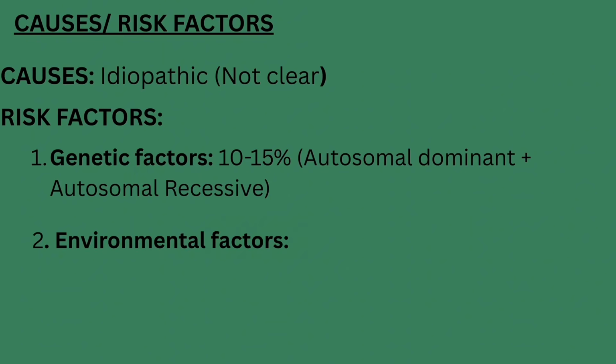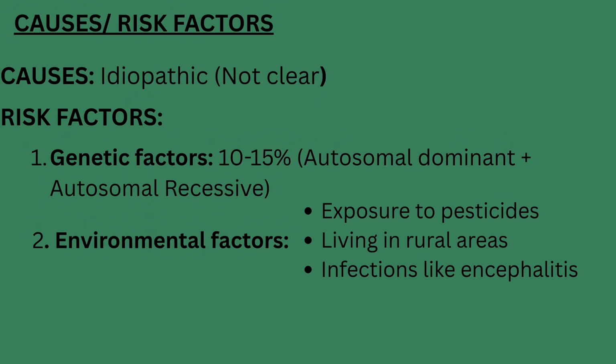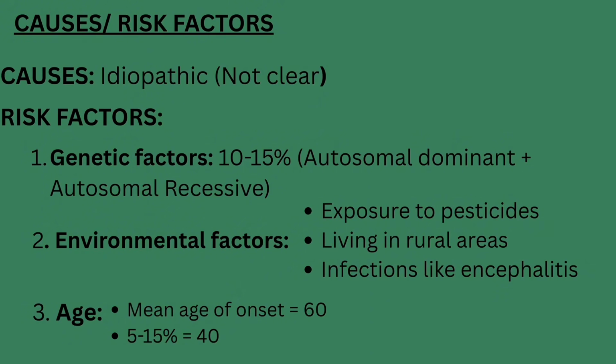Environmental factors are also thought to increase the risk of Parkinson's disease. Example: exposure to pesticides or other industrial chemicals, living in rural areas, as well as infections like encephalitis. Age is often seen as the largest risk factor. The mean age of onset of Parkinson's disease is 60. However, 5 to 15% of cases manifest before 40. Parkinson's disease is also slightly more common in males than in females.